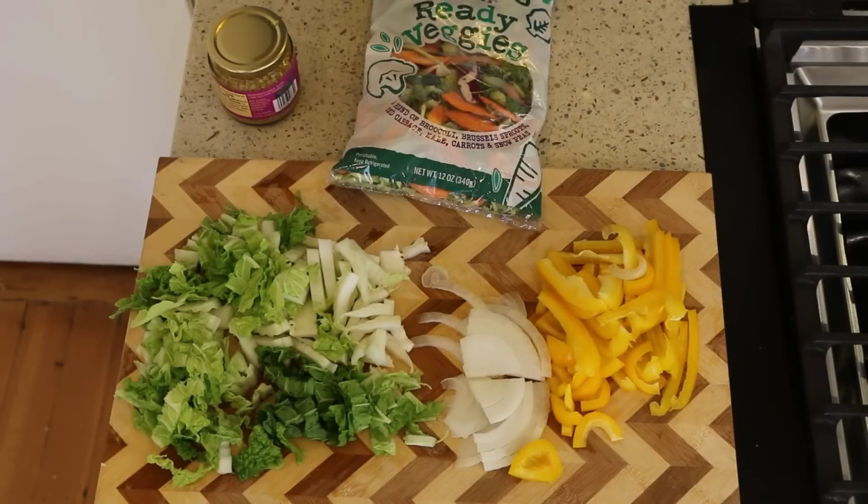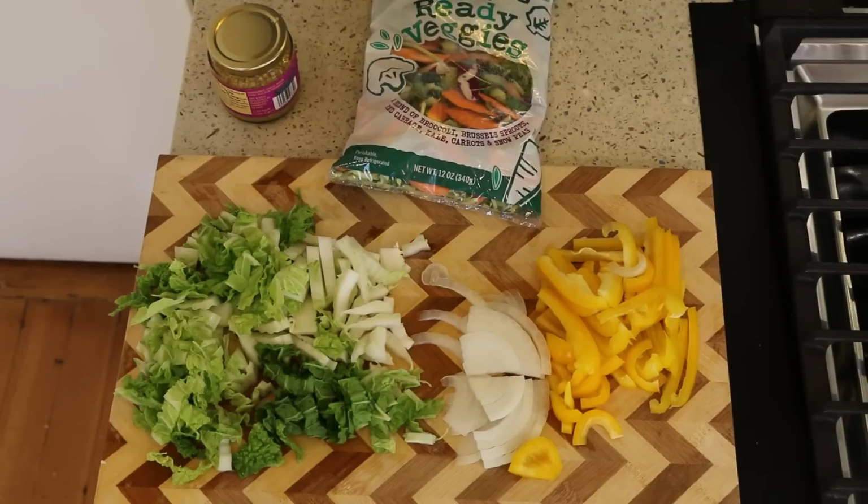So my next 500 calories or less meal is going to be a stir fry. Stir fries are one of the best things that you can do. Just chock full of veggies, fiber. It's going to fill you up.